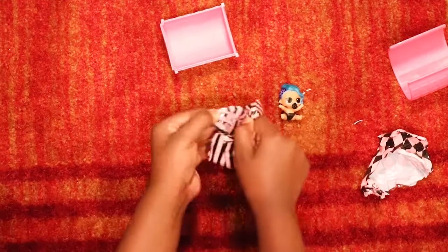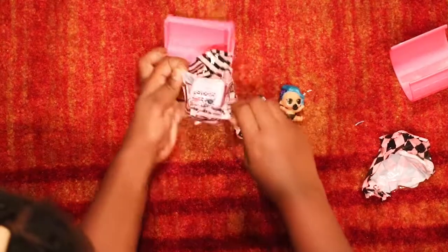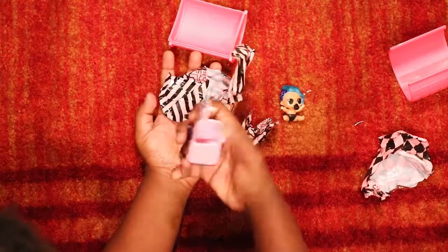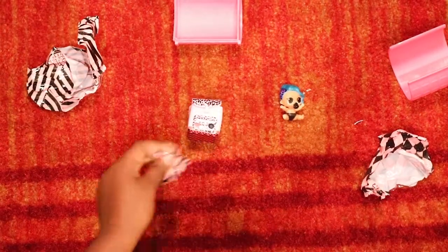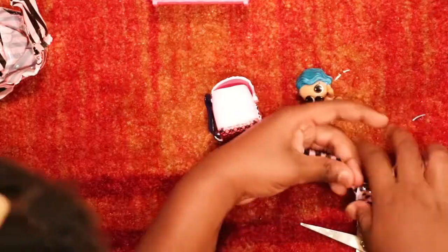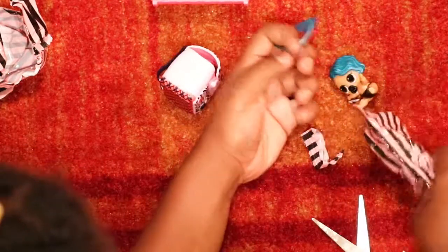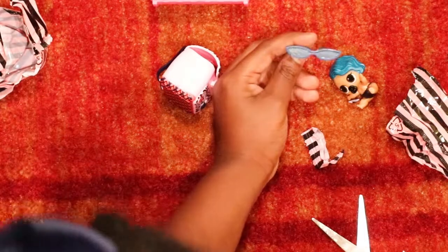So we're gonna open another package. Oh, it's two. Okay, I'm gonna open this. Okay, so that's done. I think it got something. Woo, it's a backpack. Cool. There's another package. Okay, here's the other package. What is this? Oh, it's some glasses. Wow, they're cracked. We're gonna get all this trash out of the way. Get these scissors out of the way too.